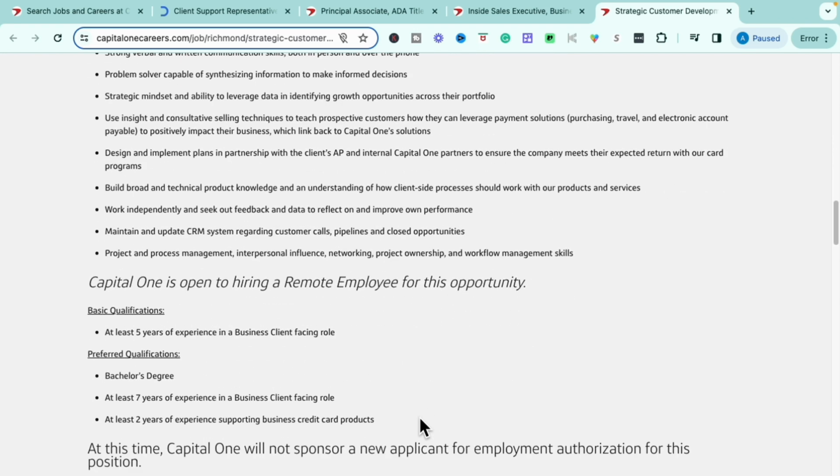maintain the customer relationship management system as well. So when you're calling different people, just updating, you got a phone call back or you talked to the person, whatever that may be, in their CRM system. And then also just being able to own projects, process management, networking, and a slew of other management skills.